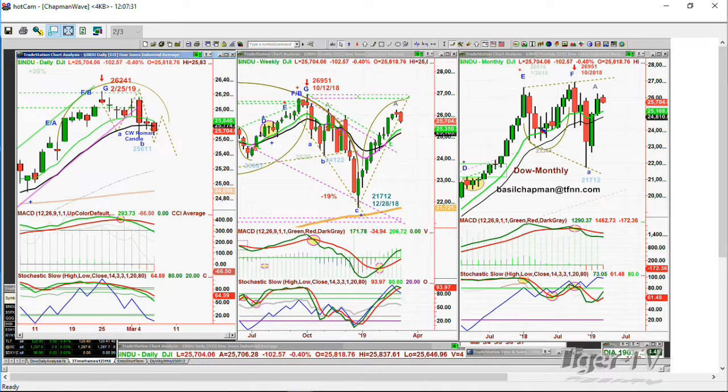This one took a long time before it actually broke down. It took a whole 2 months, and the second month it went and tested the 23,344. It went fractionally lower, 23,360, then went fractionally lower. Then it started that beautiful move to the all-time high of 26,951.